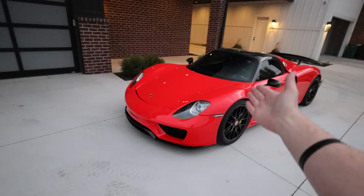So, 918 Spider to the Pagani Huayra, the god of wind. Every time I get in a Pagani, I have a bit of imposter syndrome because this car is one of the most classy, sophisticated cars in the entire world. I am absolutely none of that whatsoever.